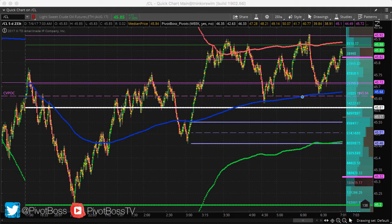So this is going to be a very important level to watch right here at 45.66. Failure to hold it could lead to a return back toward 5-day value. That's 45.32.